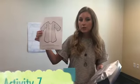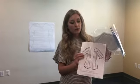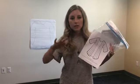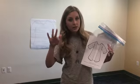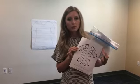Activity 7 is called Joseph's Coat. So each kid is going to get an activity sheet, and we're going to have different colored stamp pads in the classroom. Each kid is going to just get different turns with each color. They're going to use their fingers to fill in the lines on the coat to make the coat colorful.